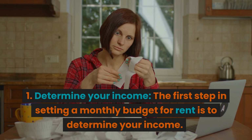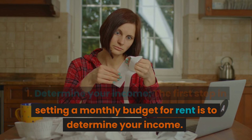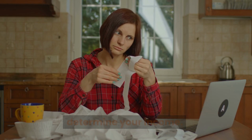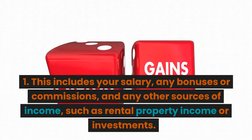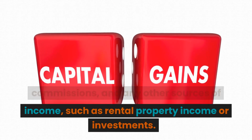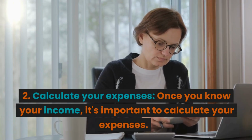1. Determine your income. The first step in setting a monthly budget for rent is to determine your income. This includes your salary, any bonuses or commissions, and any other sources of income, such as rental property income or investments.